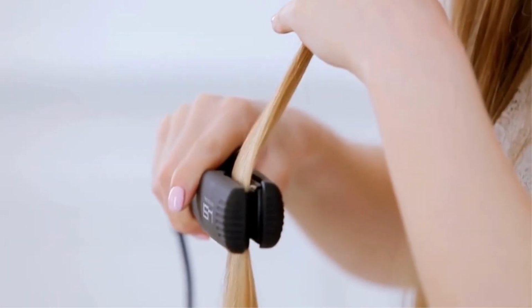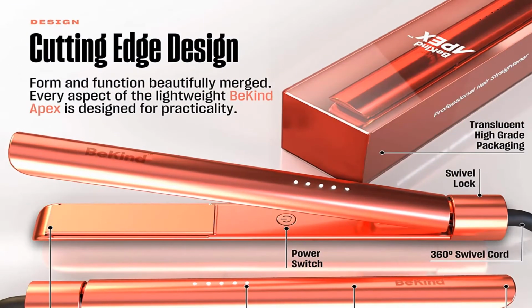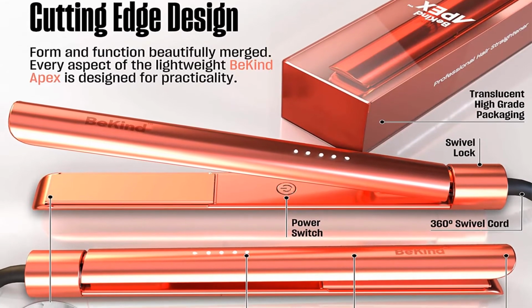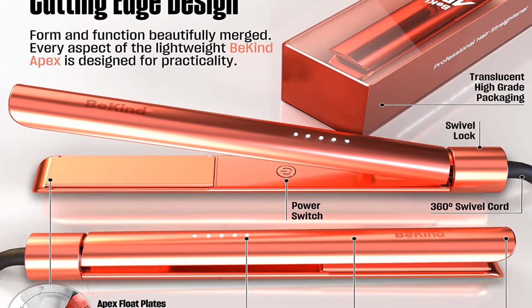Pros: works on multiple hair types, wide range of temperature control, versatile style options, heats up quickly, 360-degree swivel cord, affordable. Cons: no automatic shut-off, placement of the controls is inconvenient.